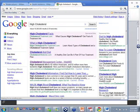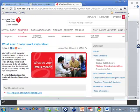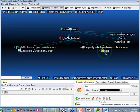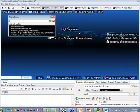So if I want to go ahead and get some other information on what cholesterol levels mean, I'll go to the American Heart Association. And I've just dragged and dropped that piece of information in as well. Now, of course, this is also related to the circulatory system. So once I've got a piece of information that's not only related to my topic, but to something else in my brain, I can, of course, make that connection and grow that knowledge base in a way that we're not just storing information, we're also making new connections, creating new inferences in that brain. So I'm going to go ahead and connect to the circulatory system.